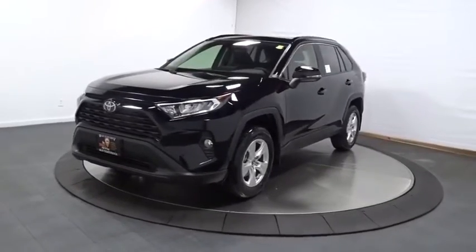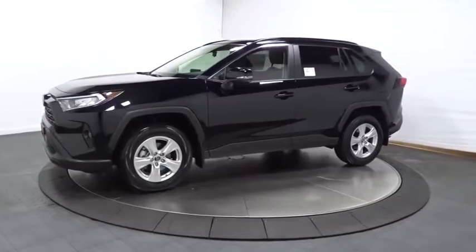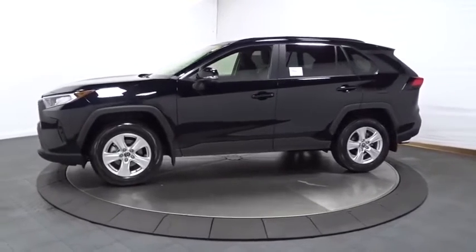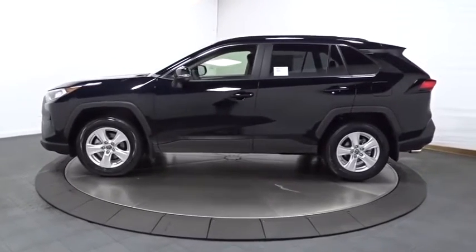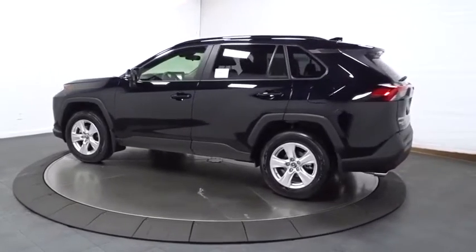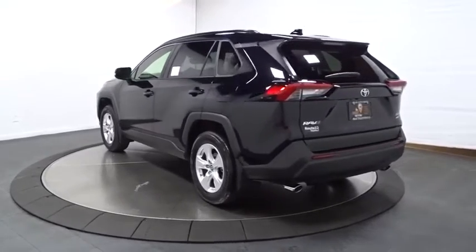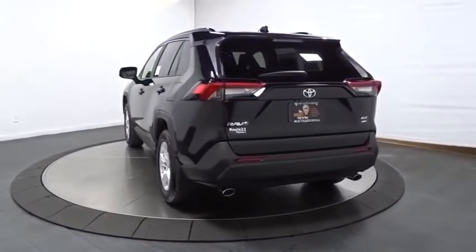Stop by and take a look at the 2021 Toyota RAV4. The RAV4 is one of the most fuel-efficient SUVs in its class. Versatile and efficient, RAV4 mixes the comfort and drivability of a sedan with the benefits of an SUV. This highly evolved, well-packaged crossover SUV lets you have it all.